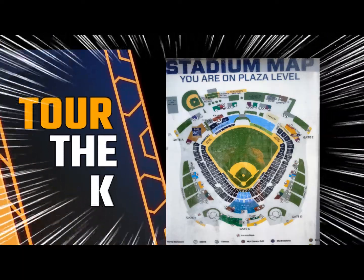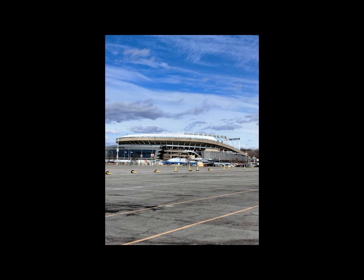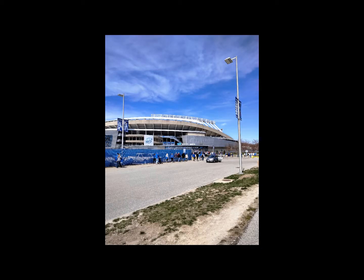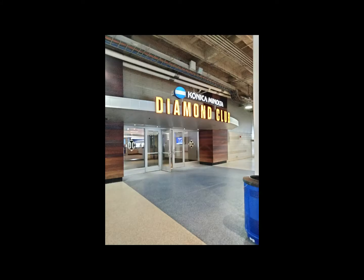Time for the Royal Way Kauffman Stadium Tour. We begin the tour pre-gaming in the parking lot, tailgating headquarters of the United States of America in Kansas City. As the gates open an hour and a half before game time, let's make our trek down one Royal Way and enter into Gate D, first base side behind home plate. Inside the K, we encounter the Diamond Club, some of the best seats in the house right here.